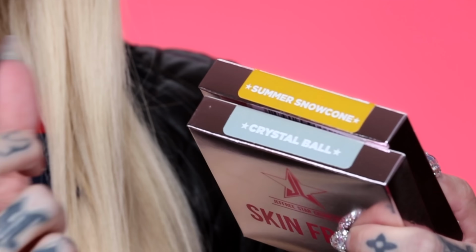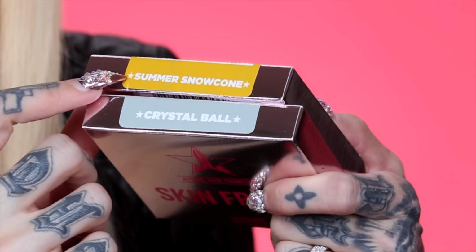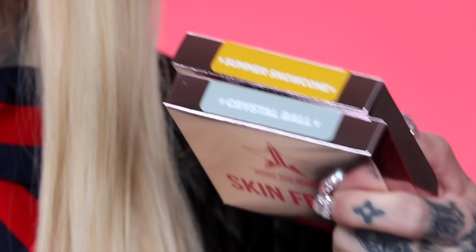Now, besides the lip products, you know I'm not playing games this summer. So besides that, you guys, I have 2 brand new Skin Frost highlighters. Now, I have never released these shades before. Of course, everything in this collection is brand new, and I'm really excited for you to see these. You guys want to know the names right now? You might as well know the names right now. So there is one called Summer Snow Cone, and the other one is called Crystal Ball. I will swatch them, of course, later in the video.